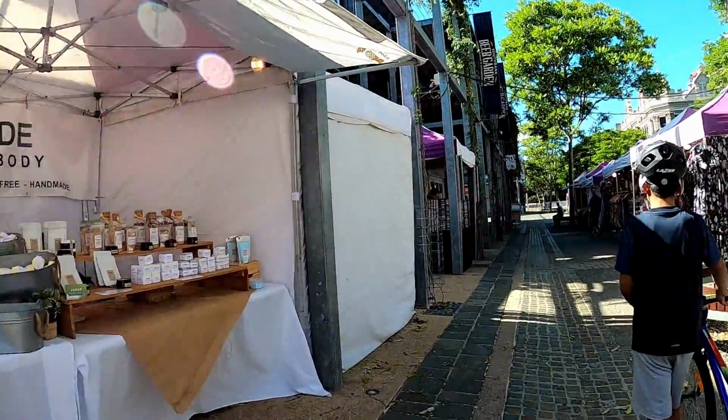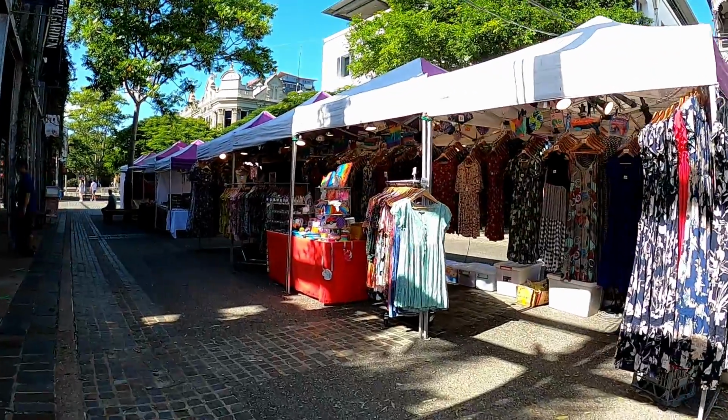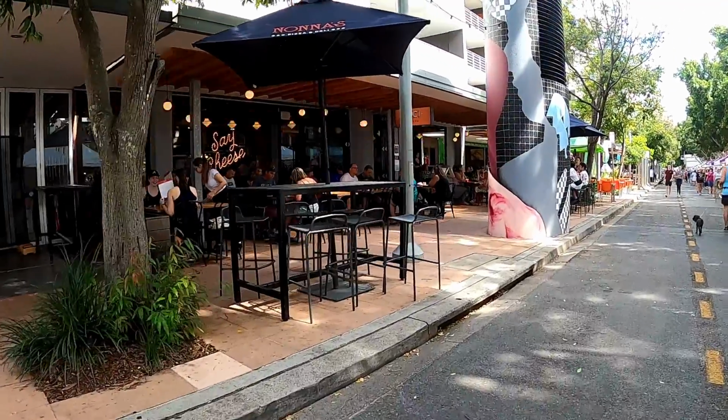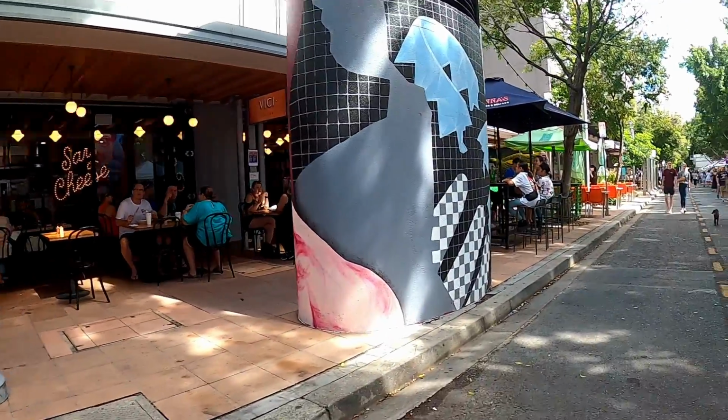Wander through the streets day or night to see what the locals of Brisbane have to offer, from food, trending fashion, arts and crafts, collectibles, jewellery and home decor. Alternatively, you can make a night of it and go out for some drinks and enjoy some live music.